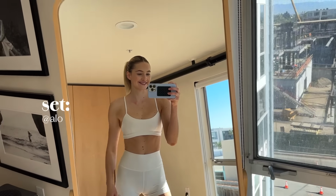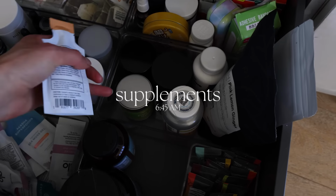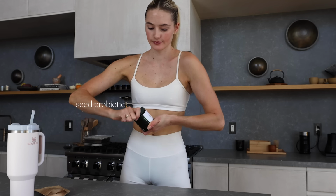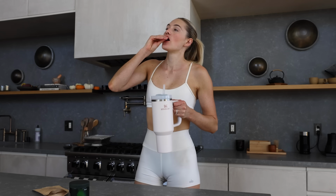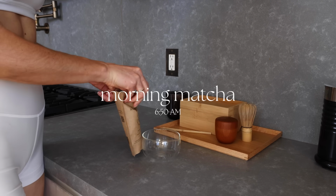Then before I work out, I'm quickly hydrating myself, and I'm grabbing my seed probiotic and my Aloe vitamin C. I feel like everyone around me is getting sick with the fall weather, so I want to make sure that my supplement game is on point just to stay really healthy and strong. I have had a little bit of sniffles too last week.